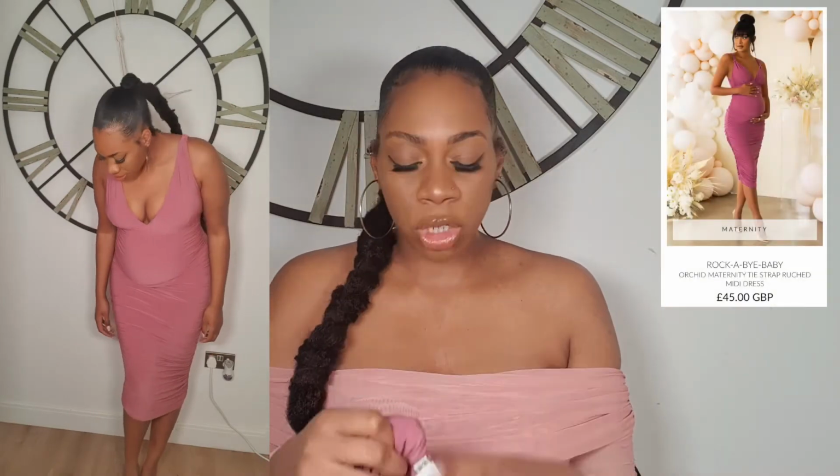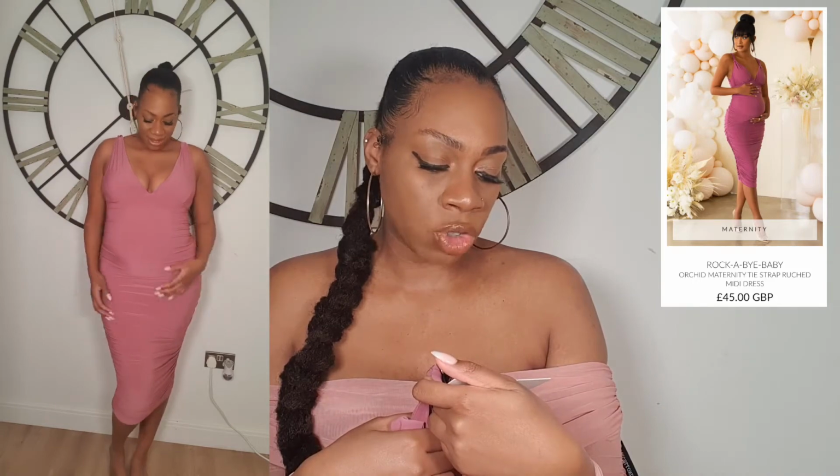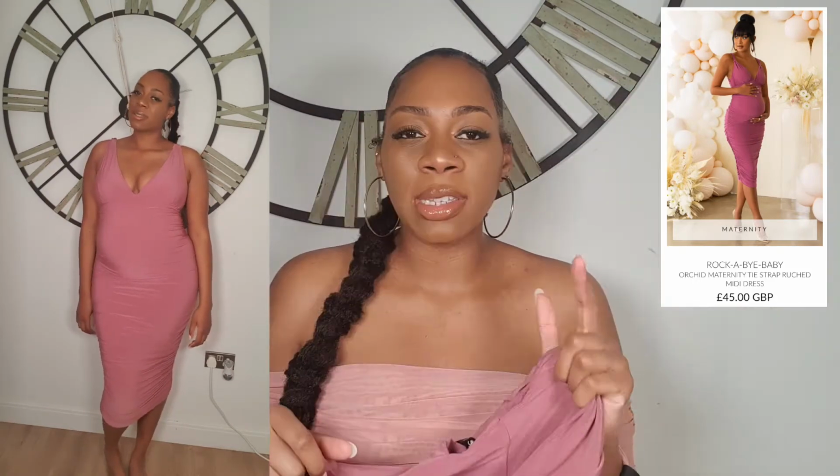First dress I have is a pink ruche dress. I will pop in pictures for you guys, but it is called the ORCHID Maternity Tie Strap Ruched Midi Dress. And I picked mine up in a UK size 12. The sizing information section says to go based on your usual size before you were pregnant, so that's what I did.